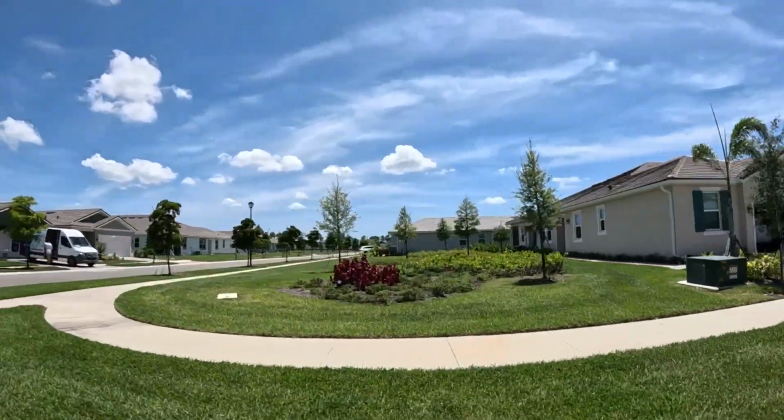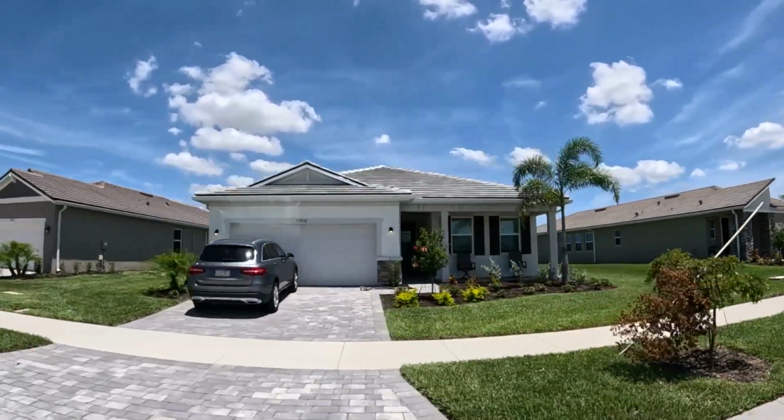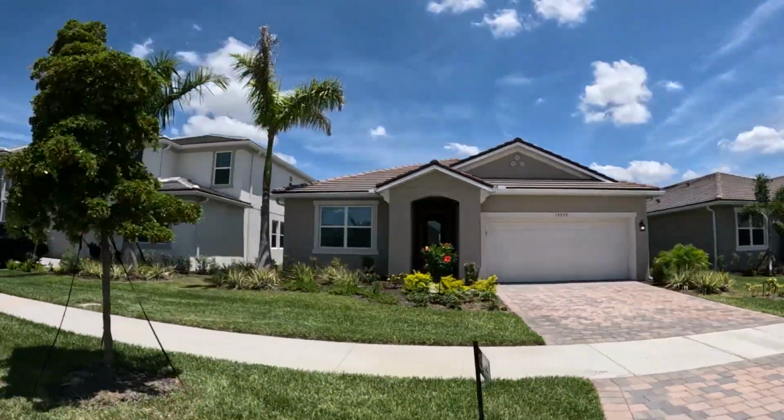It's not home specific on how they built them, because some of these homes that they're moving forward with as a spec home, they will not have hurricane impact windows, but some will. Trying to figure that one out myself.